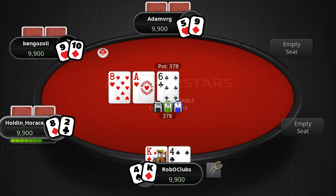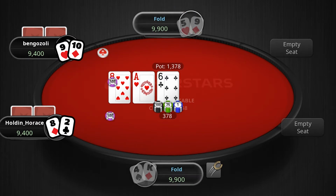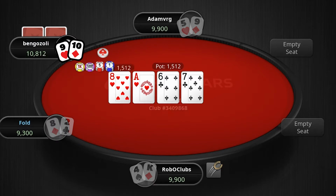Okay, so first action here looks like check, check. Holden throws out 500. Ben Gazzoli also throws out. Okay, 6, 7, 8, 9, 10. That's a straight draw where I come from. Ben Gazzoli hitting it pretty hard here. Bets 900, gets everyone to fold.